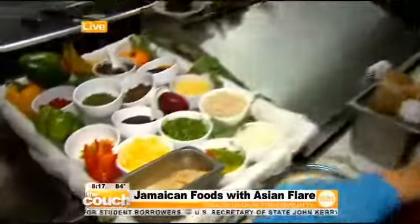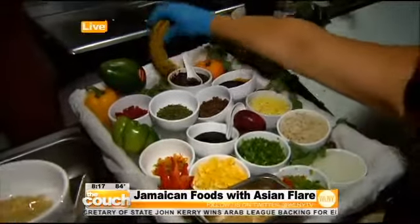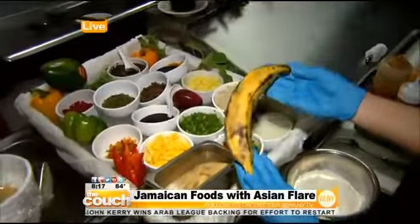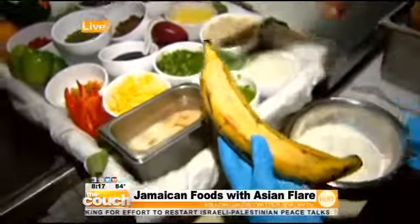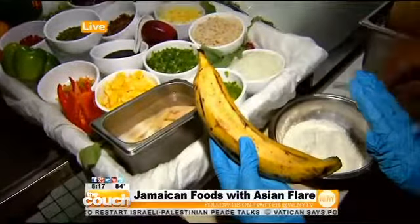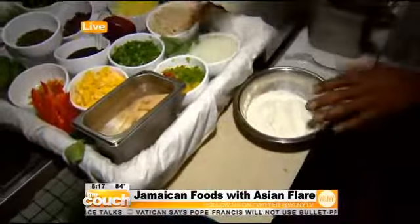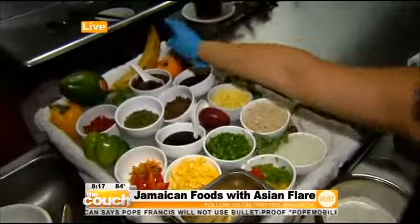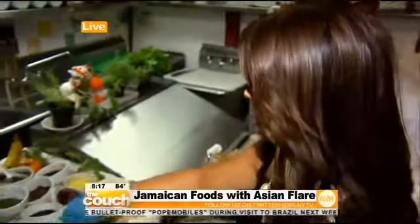So the array of colors are beautiful, but I wanted to first start with one of my favorites. Explain what we're going to be doing here. The plantain. Traditionally in Jamaica, the plantain is cut and fried straight. But we do a twist to it: we put it in a tempura batter with a little bit of panko, dip it in, fry it, and then we use this Asian sweet chili sauce as a garnish. I'm going to start this because you said I just need to pick one.